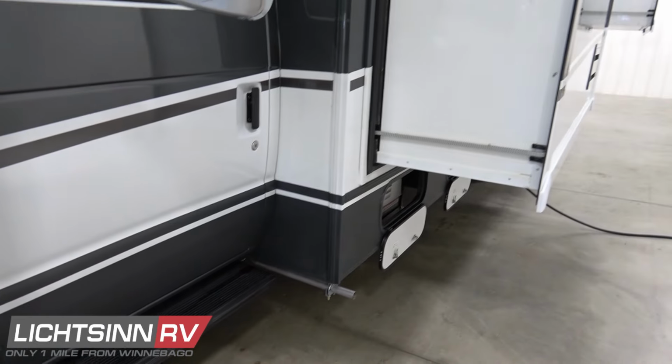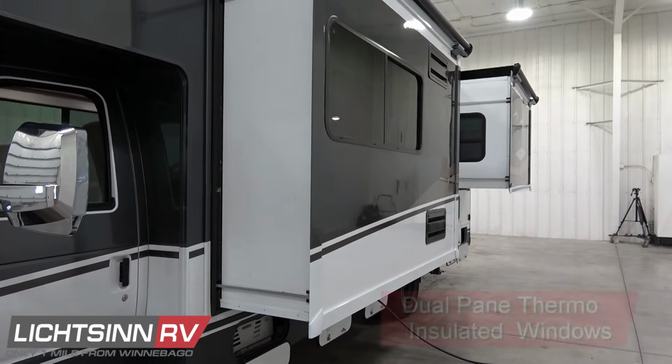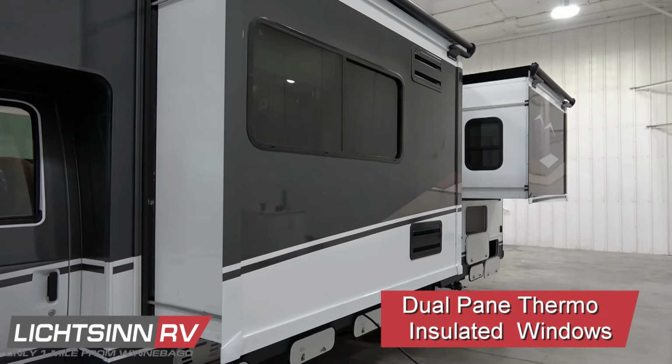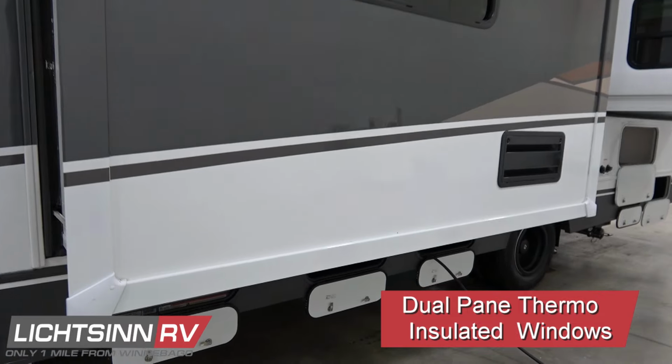Working our way just to the rear, you'll see the latest in slide room technology with the Power Gear Slim Rack. You'll also see we've upgraded this with the dual pane thermal insulated windows. We'll cover that as we get inside the 26 NP.